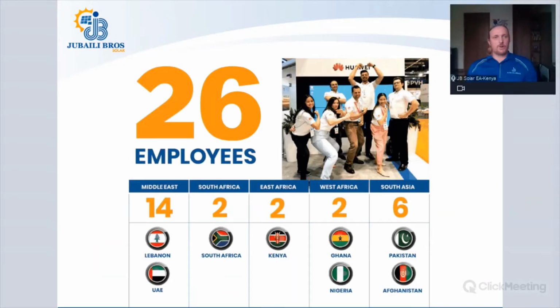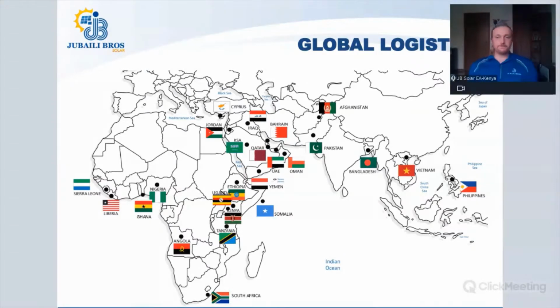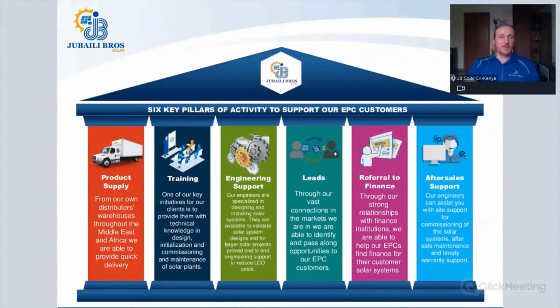So here's our quick profile. We have around 26 employees in the solar division. We are across those regions of Middle East, South Africa, East Africa, West Africa, and South Asia. And here is a map of our global logistics reach. Everywhere you see a flag, we have a customer or a distributor or a sister company. So you can see it's quite a vast reach across Africa and South Asia.